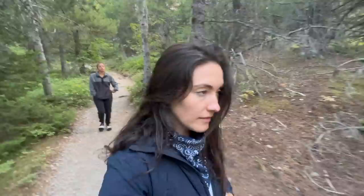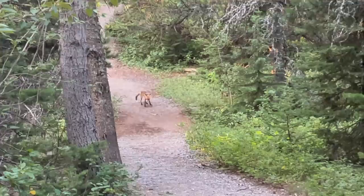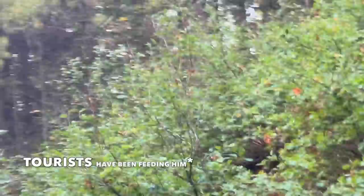First walk of the day to wake up the legs and the body. Woohoo! Don't fall. Wow. Look, he's coming at us. Which means that locals have been feeding him. Don't like that. Don't like that.